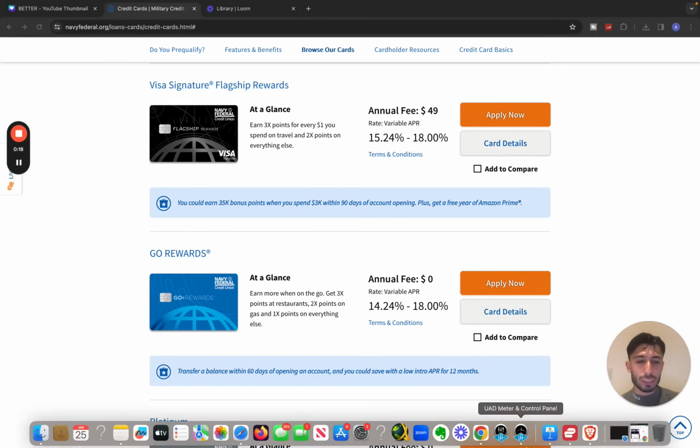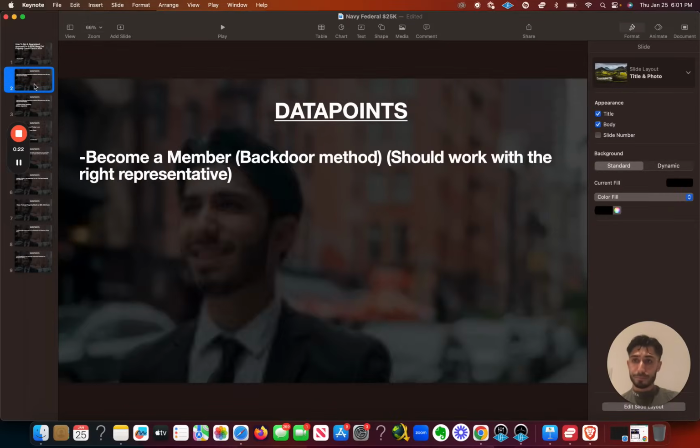All right, so the first thing you guys want to keep in mind when getting this card is you want to be a member of Navy Federal. If you currently aren't a member, one of the best ways to do this is through what we call the backdoor method. You call Navy Federal and tell them, hey, I have a grandpa that's in the Navy. I currently don't have any of his records on file, but I love what you guys do, I love what you guys are about, and I would really like to bank with you guys. This has worked for me and for all of my clients.